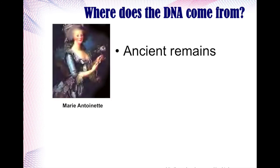So where does it come from? There's really only two sources where DNA comes from to be able to show relationship to people or for ancestral purposes, and one is from ancient remains. I have up here a picture of Marie Antoinette because they had found a locket that had a lock of her hair in it, and because it hadn't been touched in the over 100 years since she died, the hair had not been contaminated.